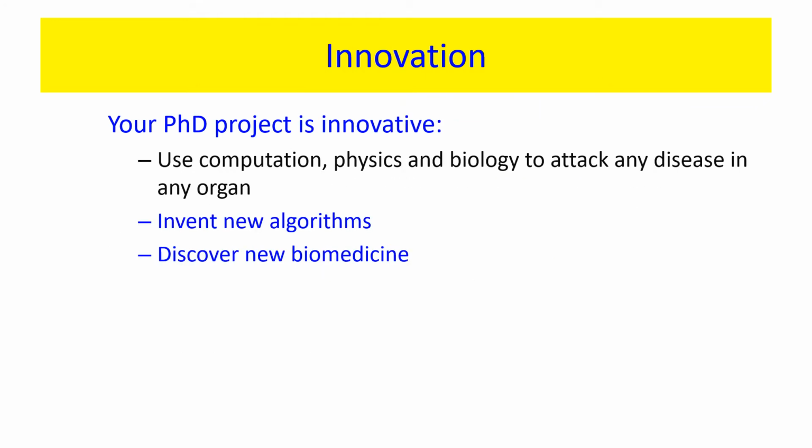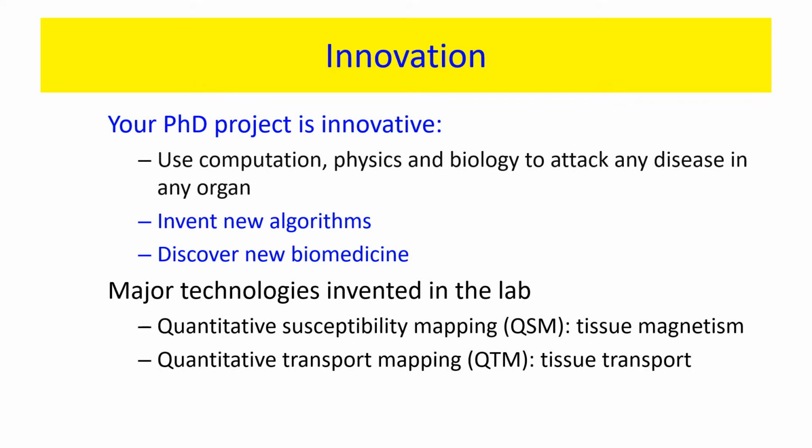Now, innovation. Your PhD project needs to be innovative, needs to contribute something. Here we use computation, physics, and biology to attack almost any disease in almost any organ, inventing new imaging algorithms for data acquisition or data processing, or trying to discover something new in biomedicine. I'm going to give you some background on two major technologies invented in the lab. One is called quantitative susceptibility mapping, QSM, which studies tissue magnetism. Another is quantitative transport mapping, which studies tissue transport.